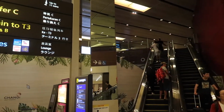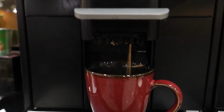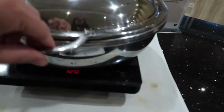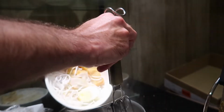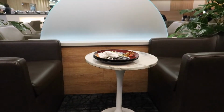We have a Priority Pass, which gets us access to over 1,000 airport lounges. There's actually 3 here in Terminal 1 at the Changi Airport, so we're going to check them all out. This lounge doesn't have an indoor waterfall, but it does have a make-your-own laksa station. Round 1 is complete.